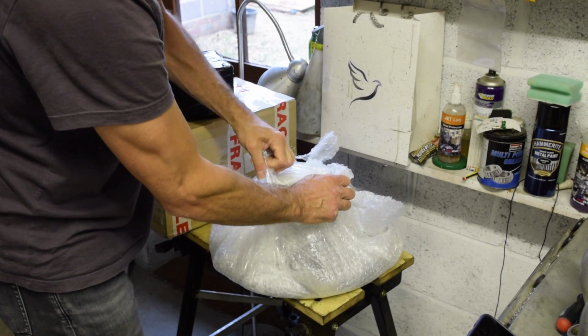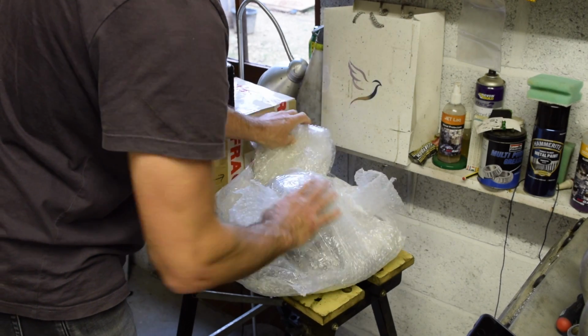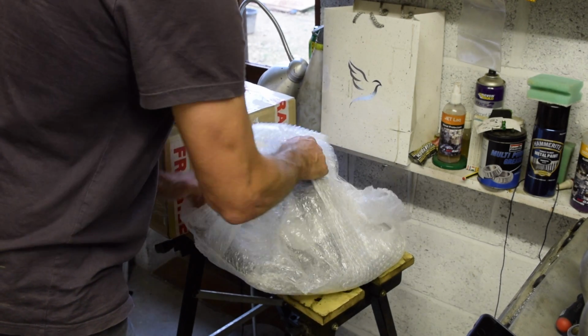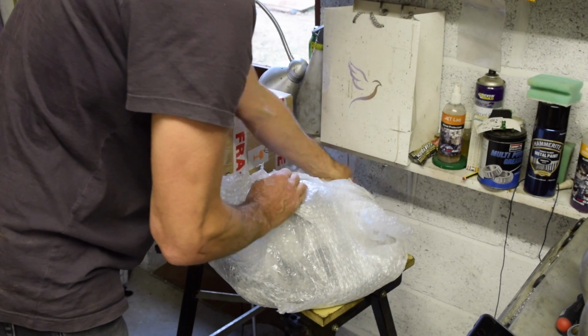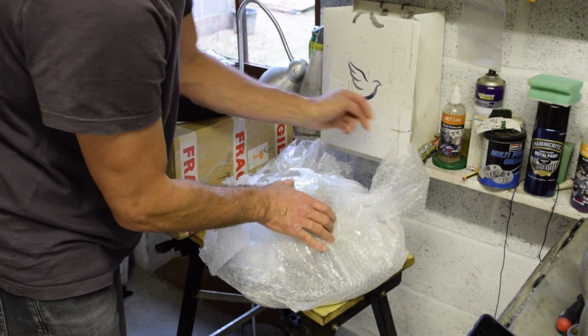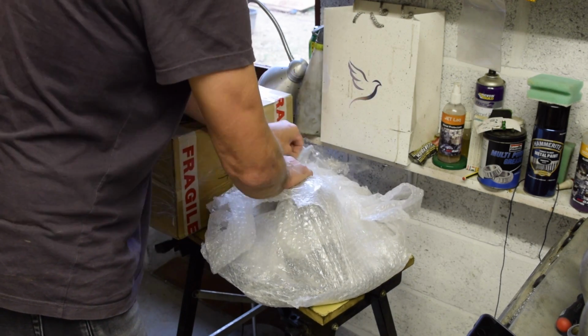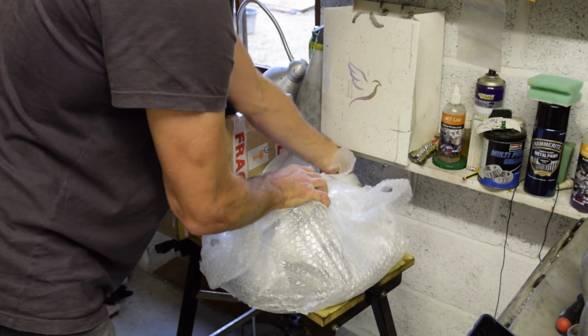This is too good not to pick up, so let's just rip it a little bit. I think I've got more bubble wrap somewhere. This is too good to miss, and these sort of things I think you need to grab when you can. They're not going to be around forever. It's quite unique, I think.